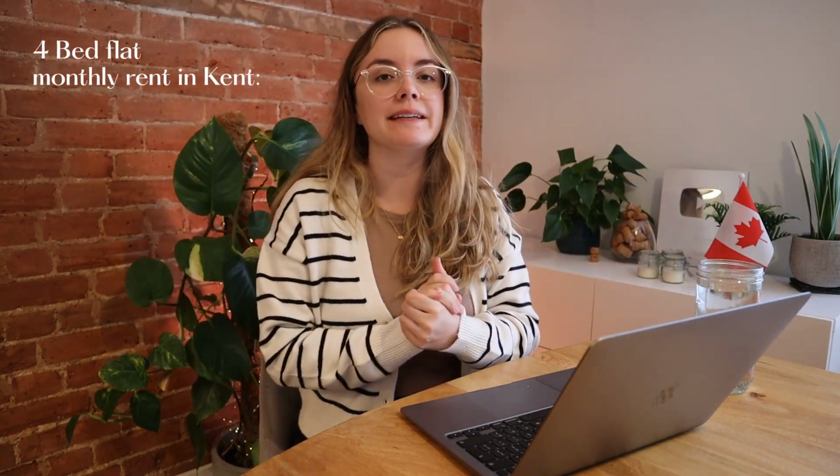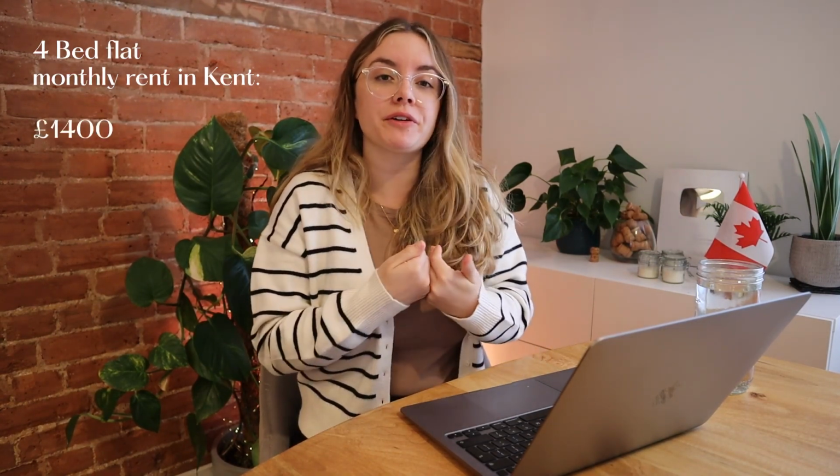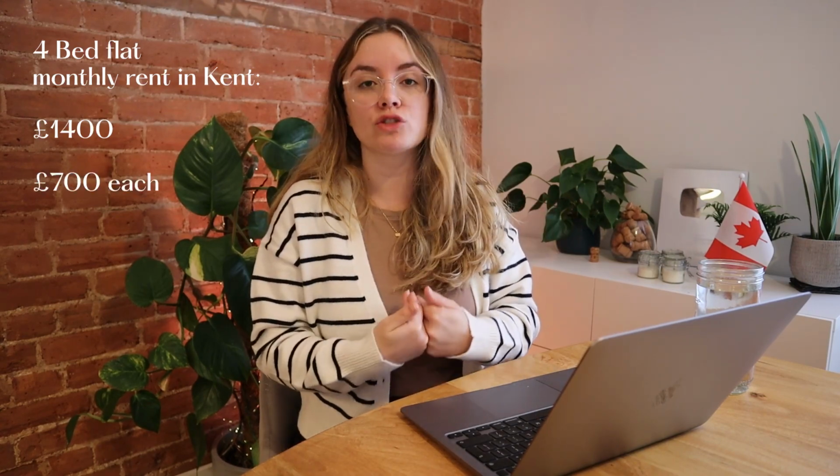Now, first up, we have rent, which is typically going to be your largest monthly cost. This is a 4-bed property in Kent, and the monthly rent is £1,400. Now, my partner and I live here, so we split the rent. So each month I am paying £700.